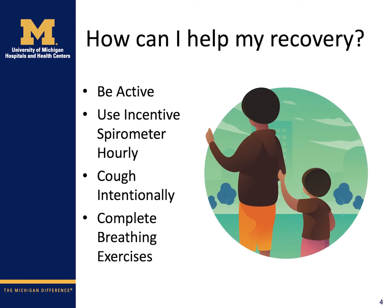What can you do to speed up your recovery? First, be active. Moving is the best way to help your new lungs inflate, minimizing the chance of complications after surgery. Additionally, you'll need to use your Incentive Spirometer. Cough on purpose and complete your exercise programs each day. All these things will help you recover and return to the things that you enjoy as soon as possible after surgery. Please see our separate video entitled Introduction to Breathing Exercises Following Lung Transplant Surgery.